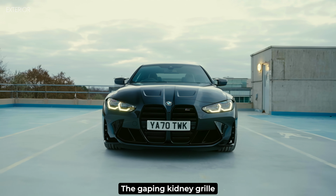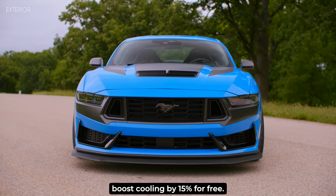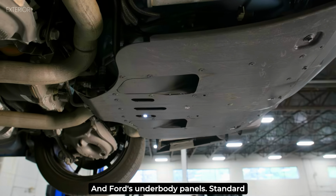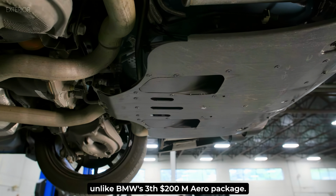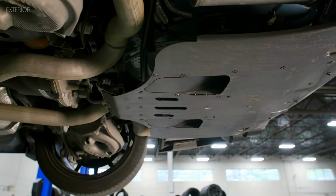Oh, and M shadow line lights. They're not just menacing, they're wind tunnel proven. The Mustang's active grille shutters boost cooling by 15% for free, and Ford's underbody panels are standard, unlike BMW's $3,200 M Aero package. Keep your wallet closed, folks.